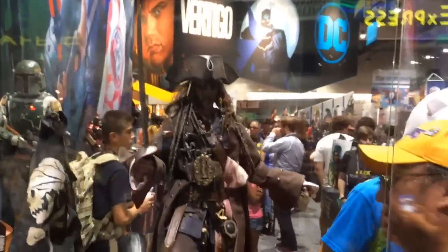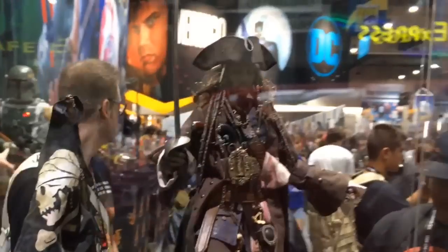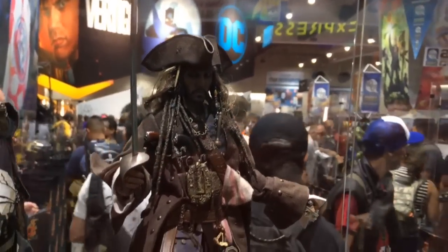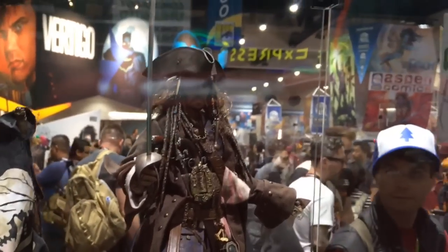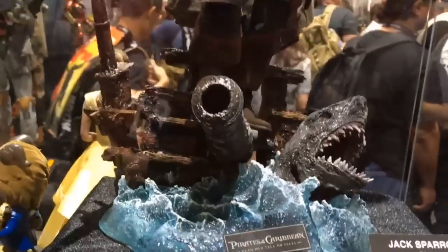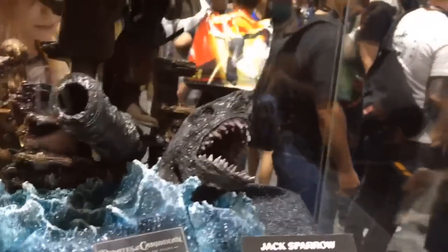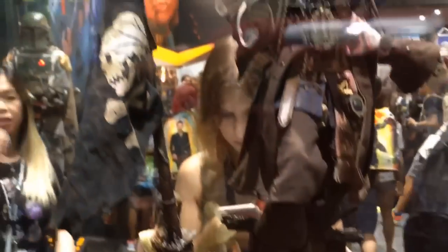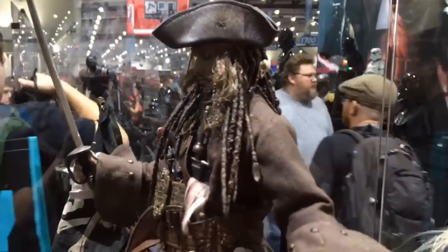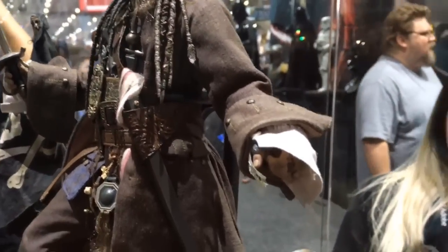All right, we got one last Hot Toys podium. And who's this? This is Captain Jack Sparrow from Pirates of the Caribbean, Dead Men Tell No Tales. Oh, look at that. I want to know how they do this. How they clone people and make them tiny and turn them into 6-scale figures. Captain Jack is standing on top of a sinking vessel with a zombie shark and a barnacle rusted cannon and a flag. Oh, look at all that detail on Jack Sparrow. He's got his braided hair and dreadlocks and his sea-worn suit.